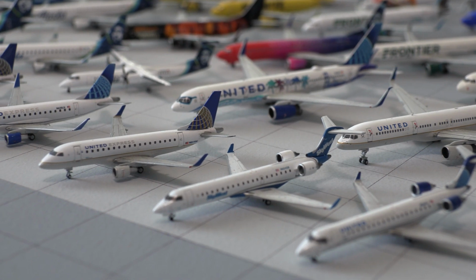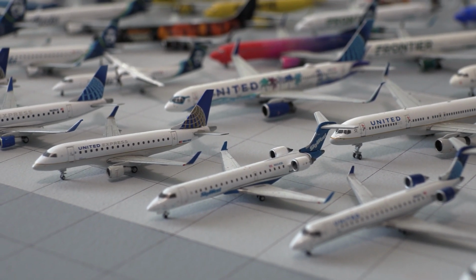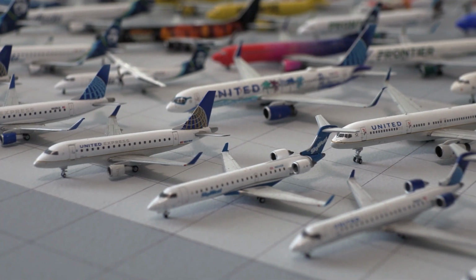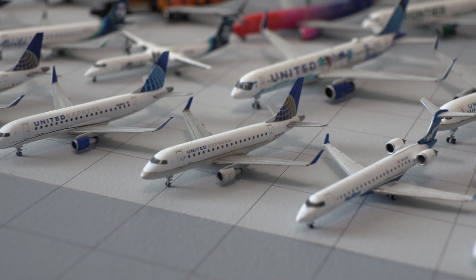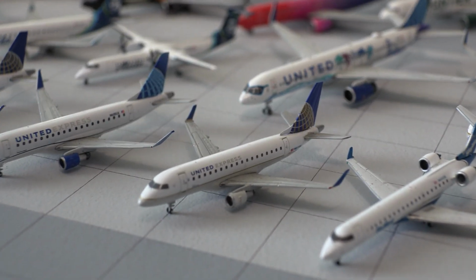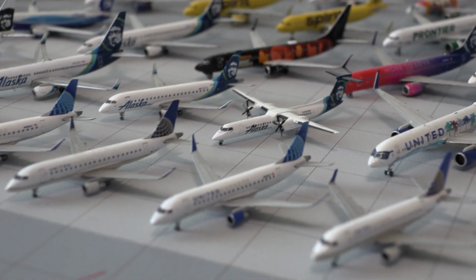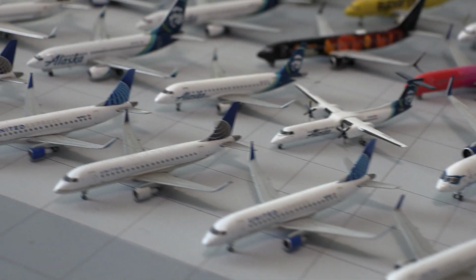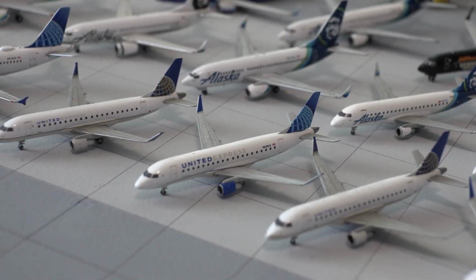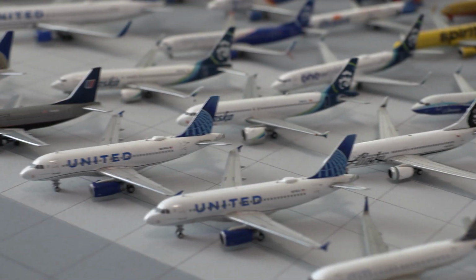Then we have the United Express, SkyWest operating for United, CRJ700. That was a pretty new release. Then we have the United Express ERJ190. Then we do have quite a few E175s. We have this old livery, this new livery right here, old livery, new livery, and then the old livery, all by Gemini Jets.